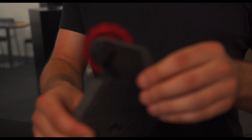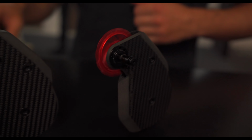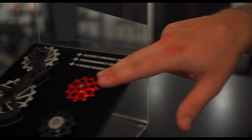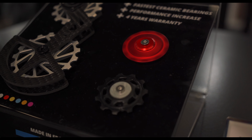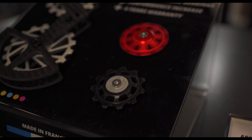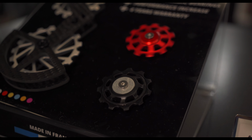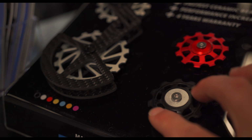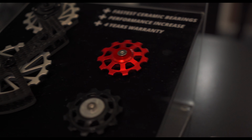Okay, and if some people don't want to buy a whole thing, what are other options? Yeah, we have another solution. You can just buy the pulley wheels and replace them easily. Yeah, you're right, I have a mountain bike in the mud. It's always dusty and it gets used very, very fast. And these ones seem to be much stronger.